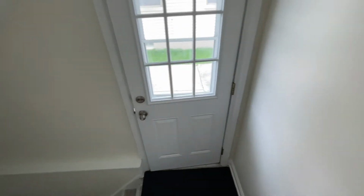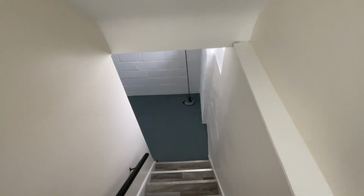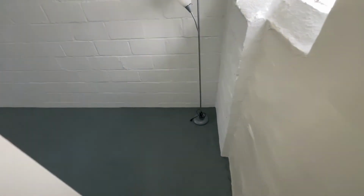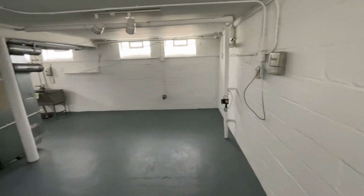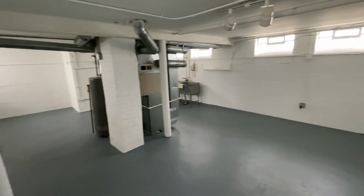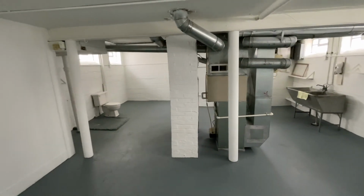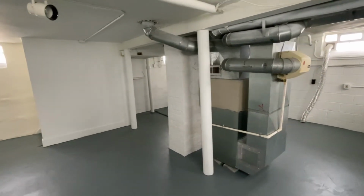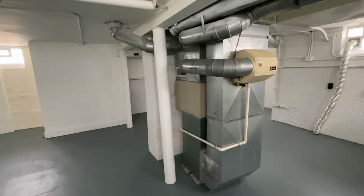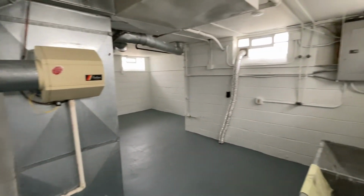Now, as we work our way downstairs, you're going to see that everything's been freshly painted. The walls have been dry locked, the floors have been epoxied with a concrete paint, so you're not going to have any issues with moisture in the basement as long as the grading of the grass outside is correct and pitched away from the home. If it's pitched towards the home, the water is going to funnel towards the house and directly into the basement, which is the cause of 90% of these problems. You can fix it by just simply adding some more dirt, and making the water flow away from the house.